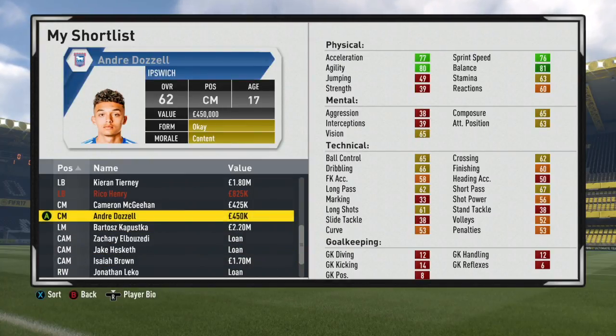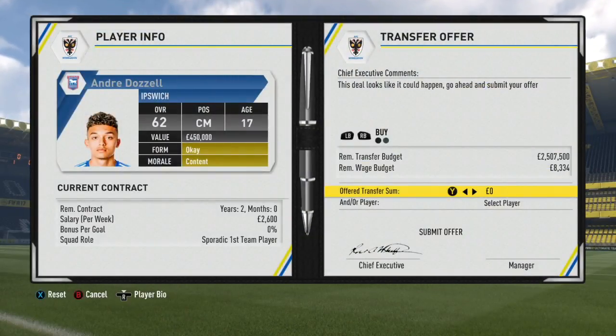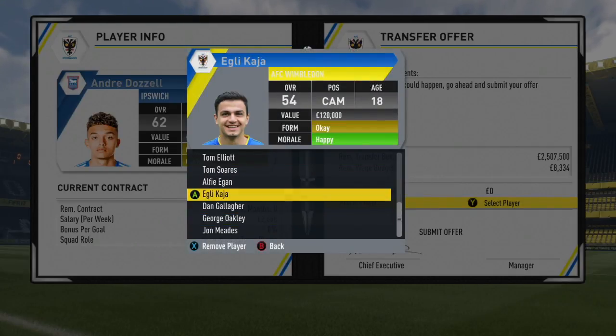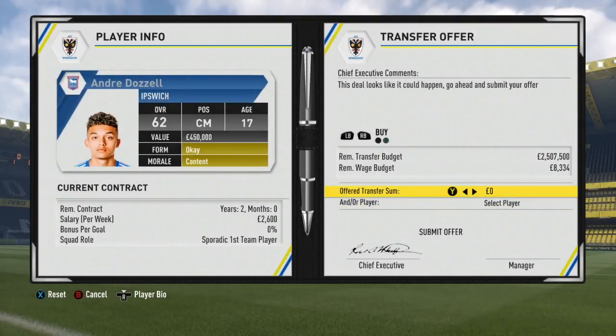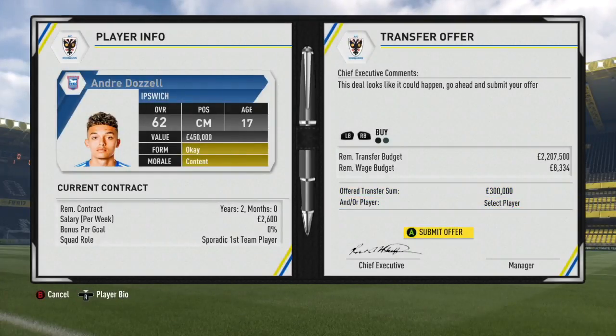I think we'll go in for Dazelle, first of all. He could be a pretty cheap pickup. I don't know if there's anyone we could offer in the deal. Our midfield isn't that bad. Gallagher, maybe, or Tom Suarez, or... I think Bullman would be the best option. He's only valued at 10k, so it's not really worth it. We'll offer 300,000 and see what Ipswich say to that.